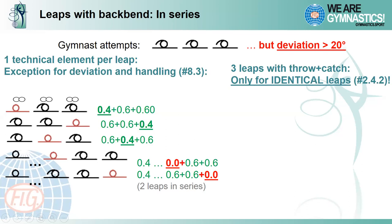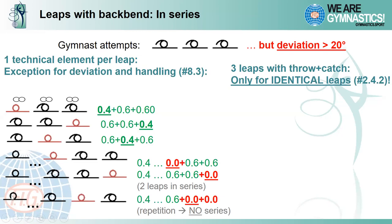Then we have a jeté jump isolated. Then we have the series of 3 back bend, but she has the one in the middle with large deviation. In that case, only the first counts, and the middle one is 0 because it's a repetition, and the 0.6 and 0.6 are no longer series. They are interrupted and no longer series.